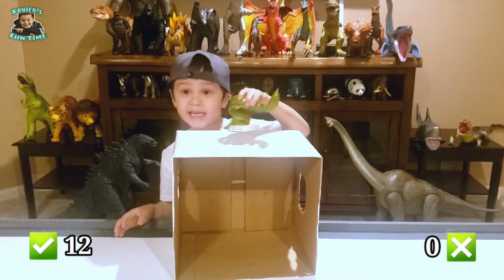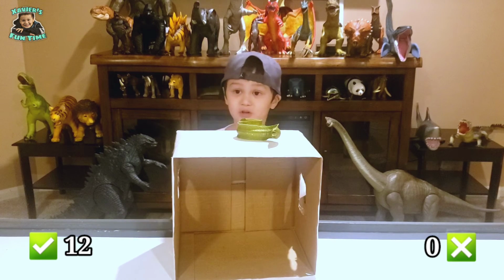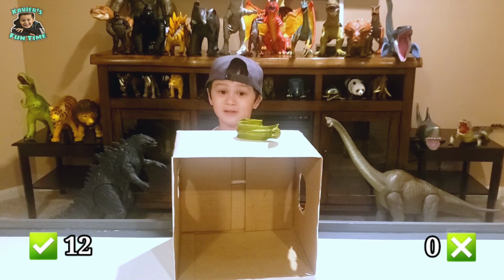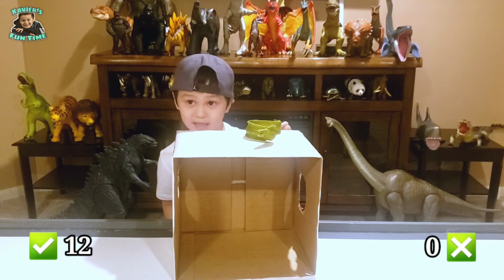Guys, when you're feeding eels some hot dogs, they think your finger is a sausage, and they bite your finger, and they eat it. And you need to go to the hospital. So be careful not to go by them.